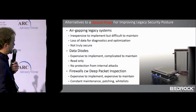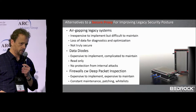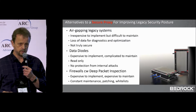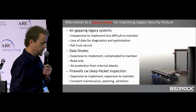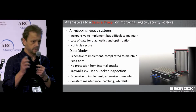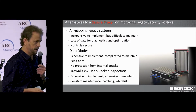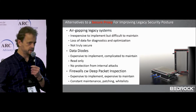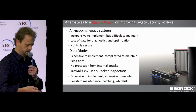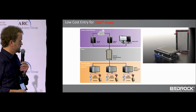So alternatives are you can air gap, data diodes, firewalls, other things. These things all have their issues, and we think this is a highly simplified and very, very cost-effective approach. And again, there's one cost for it, software is built into it, and there's no perpetual maintenance fees and licensing fees and tag fees and all this complex BS. It's just not our model. Sits in a network just like this.